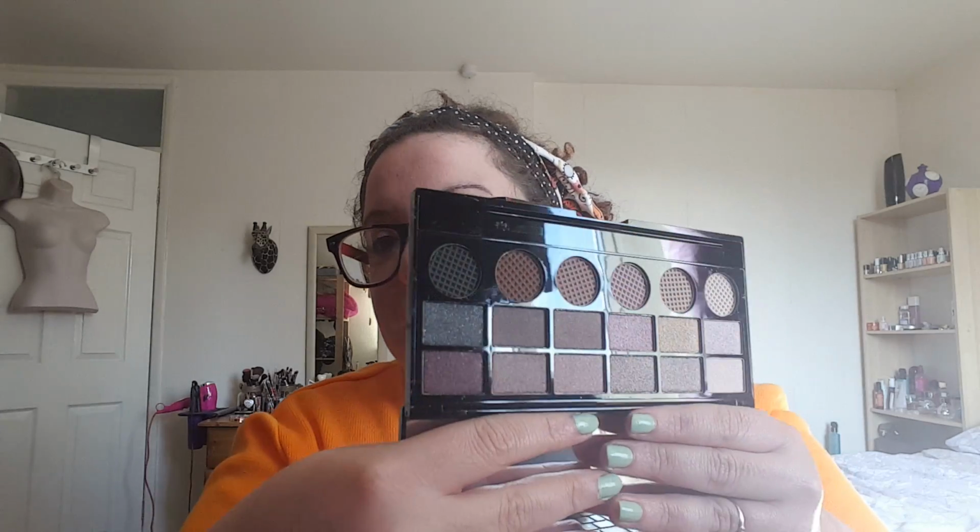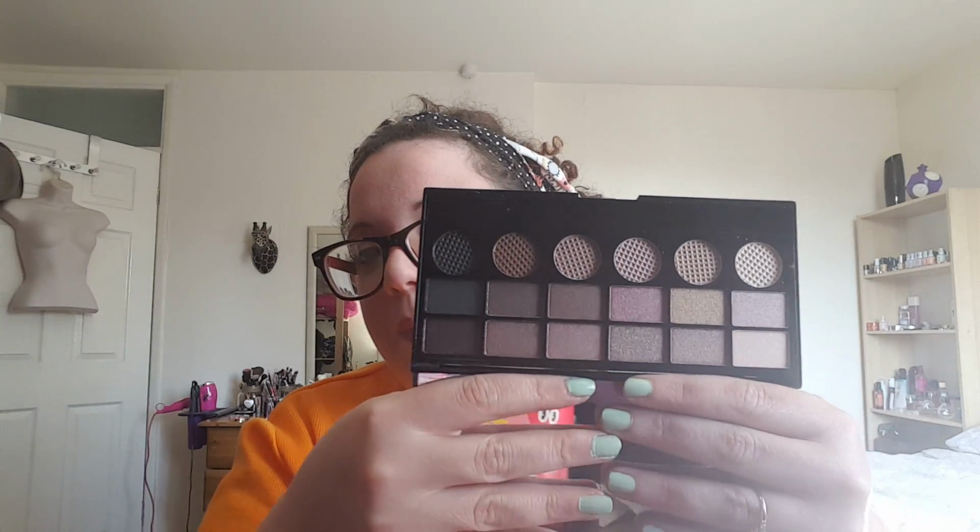Next up, oh wait, I've just showed you that one. What Are You Waiting For? This was another one I bought recently. You can tell I've not opened these ones very often. Genuinely couldn't get that open. This one is just beautiful. Just look at that.